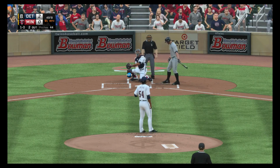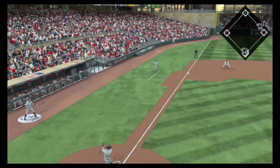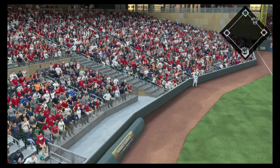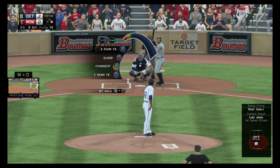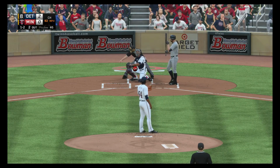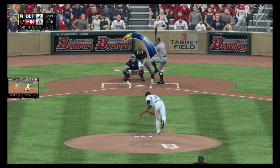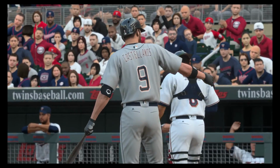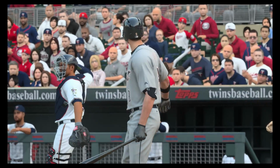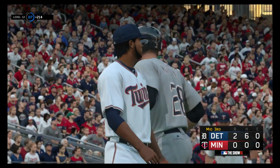Nick Castellanos is in for his second plate appearance as he looks at a ball. It's 1-0. That evens it up 1-1. He's set. Here comes the 1-1. That's on the corner to put him behind now. 1-2. A runner on first with 2 away. Strike 3 called, and the inning is over. Tigers leave 1 as they're unable to add to their 2-0 lead.